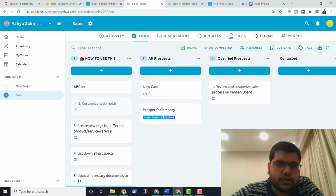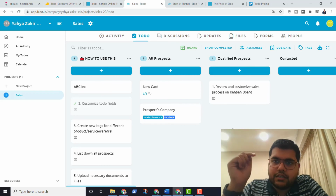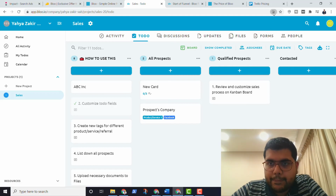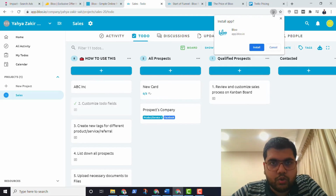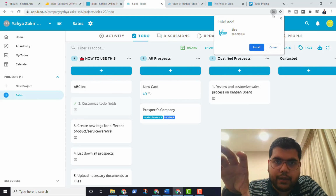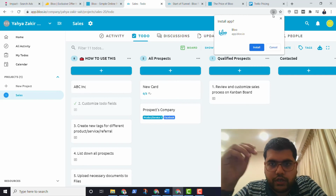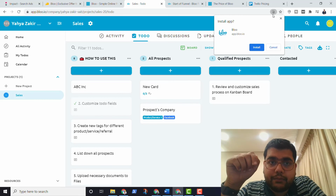If Blue can deliver such a beautiful product and give it away for $49, I'm sure what these guys are going to do in the future is going to be amazing. Now, putting the icing on the cherry, Blue is available as a Chrome extension, as you can see here. You can simply install Blue as an application, and it comes as a standalone application using the Chrome framework. You can use that for Blue. Very good. Blue also has a mobile app.